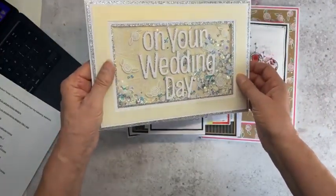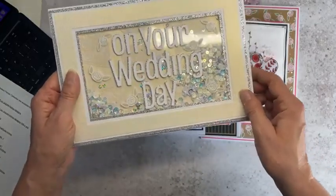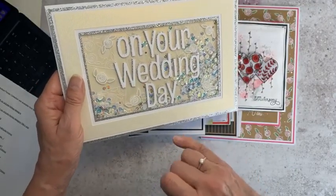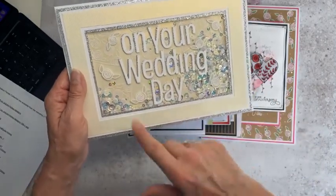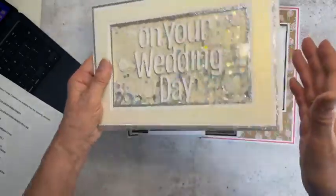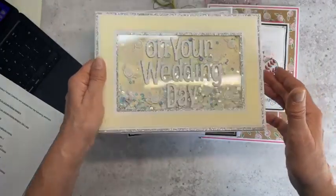Beautiful wedding card from Emma. She's used the sweet pea, but she's used white and then she's put glitter silver behind it. So she's just offset it and you get this beautiful little bit of silver glitter showing behind. And then she's got white embossed vellum hearts that she's cut out and roses. And it's a shaker card as well. It's beautiful in there. Isn't that lovely?